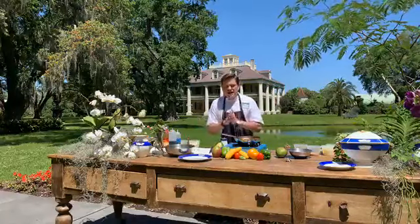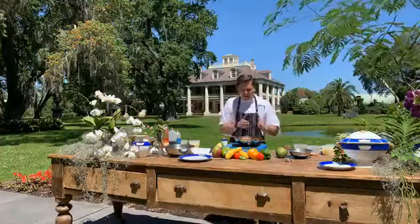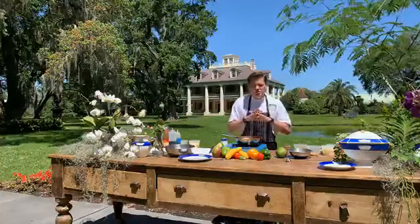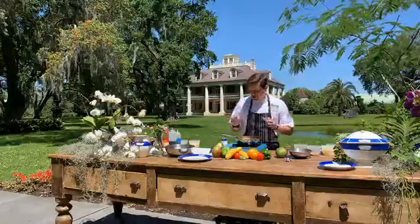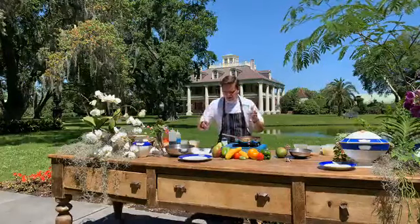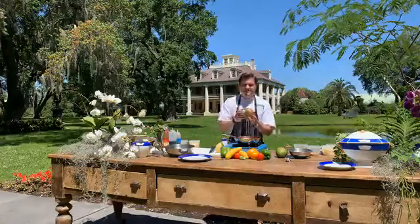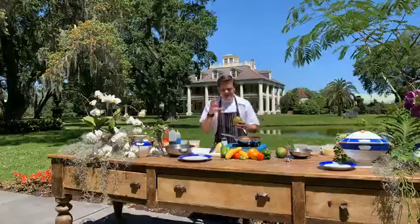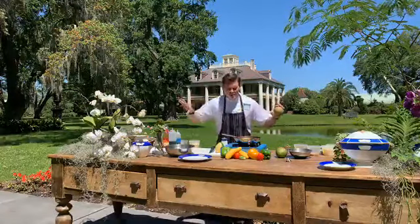Mango just complements crab so well. Mango and crab go hand in hand. They both have a great sweetness to them. And mango is one of my favorite fruits, bar none. I just find it has a great flavor. But a lot of people haven't really messed with mango, so I wanted to talk just quickly about it and tell you how you go about dicing a mango if you're not sure. Because it can be a little bit tricky, but I'm going to show you how to do it right now.